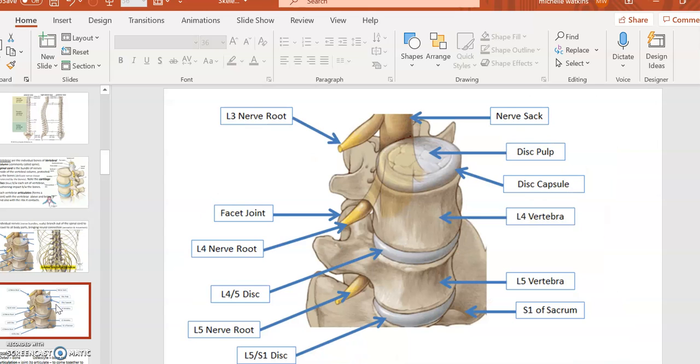That's also why someone can become paralyzed, right? If there's an injury to the spinal cord, the neural connection is lost, and paralysis is the result.